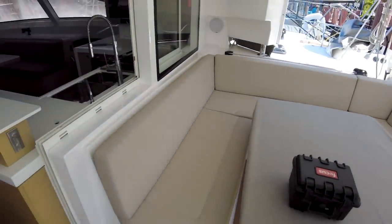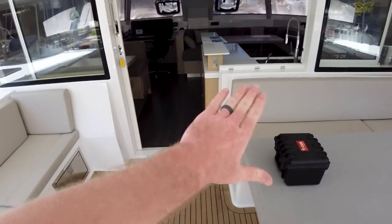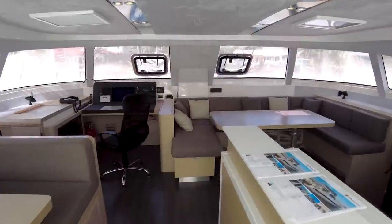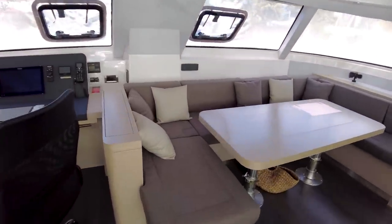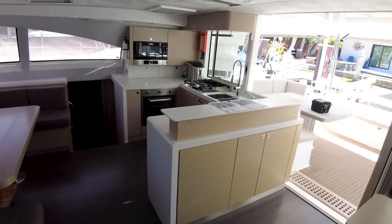Now, looking forward, let's go ahead and go into the main salon. All right, guys, entering the main salon from the cockpit, you got this big door right here. So you really just walk right in. Single level living, which is really awesome. And then now you're in this massive, massive main salon with a U-shaped galley to starboard right there.